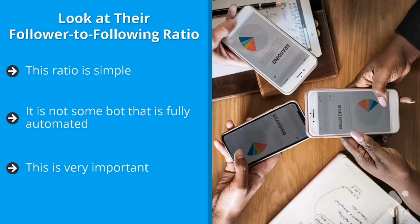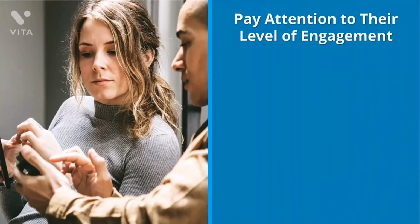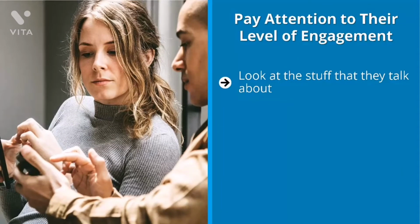Some of them follow you back. Pay attention to their level of engagement. Look at the stuff that they talk about. Pay attention to their tweets. What do they constantly retweet? What do they tweet about? Are they talking about the same stuff most of the time? Does their account get a lot of retweets and engagements? Do they get a lot of favorites?